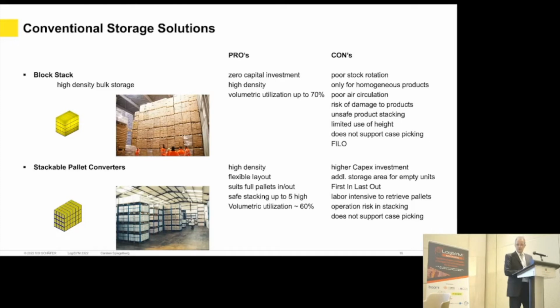Part of that problem can be overcome with these stackable pallet cages or pallet converters, but again, there's only limits. You can probably reach bigger heights. The safety aspect of stacking pallets on top of each other can be overcome, but the logistic problem, the problem of moving the product in and out, still remains.